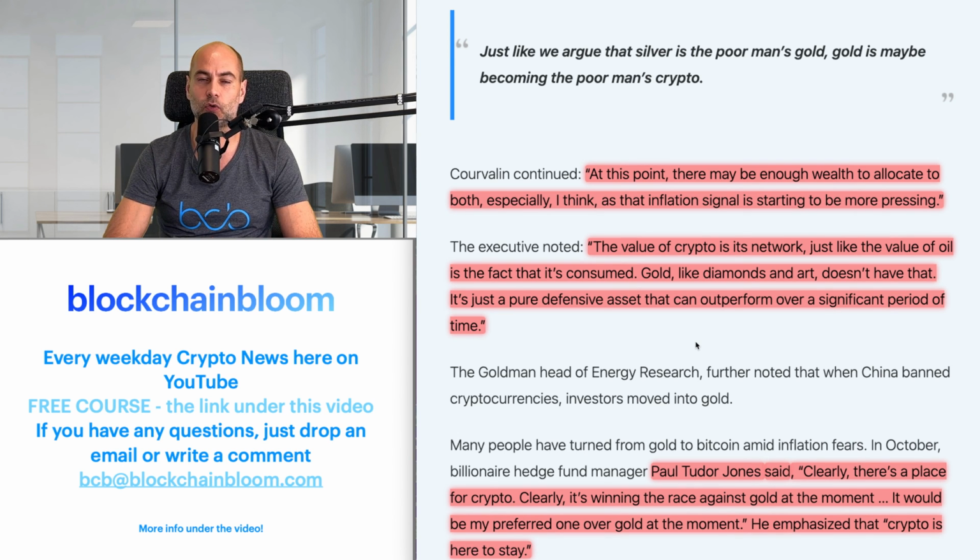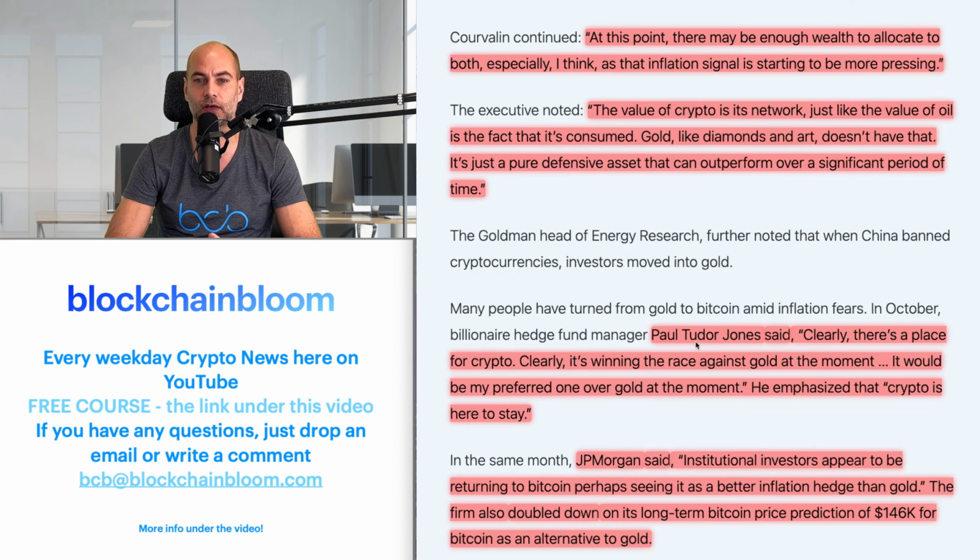So basically, we can and we cannot really compare the two, Bitcoin and gold, because of the values behind them. Bitcoin has its value, which is also the scarcity, that it is limited to 21 million. And yes, gold is also limited, but we don't actually know the exact number. In Bitcoin, we do know. And also we have the network behind Bitcoin. And with gold, it's a different kind of case.